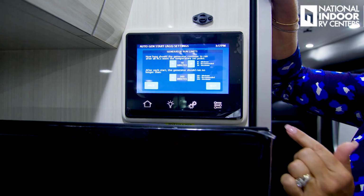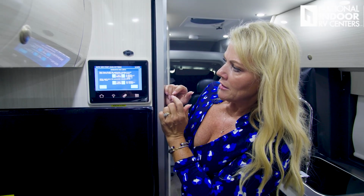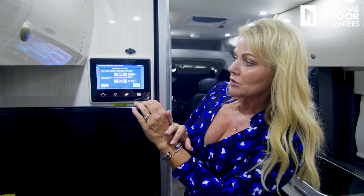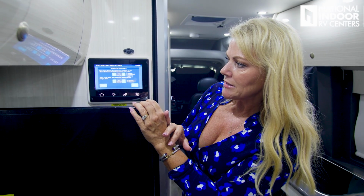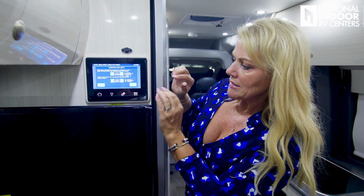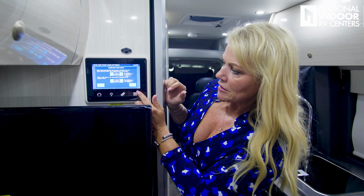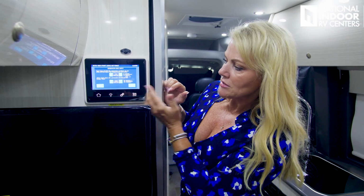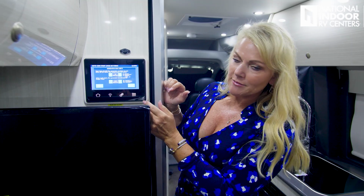And then it will ask you how long you want it to run. This is generator run limits. So how long should the generator continue to run after all the AGS meets the temperature set points? You can set that. After each start, the generator should run no longer than. You get to set that, and it gives you recommendations of minimum, recommended, or maximum.